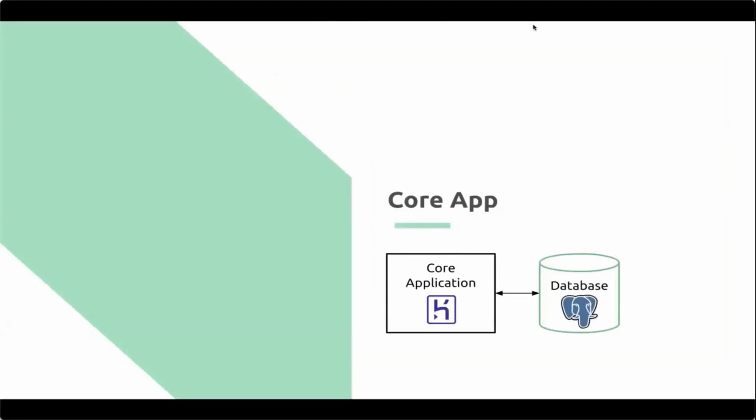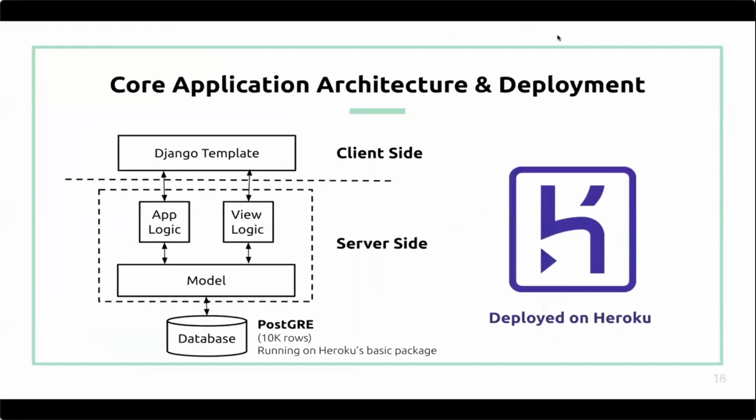Now moving to the core app. Our web application is deployed on Heroku. We are using the Django framework for the front end and back end. On the server side, we have also deployed our plant health and growth stage detection analyzers. And finally, the database we're using is a PostgreSQL database.